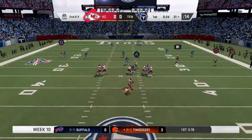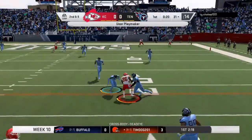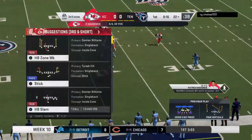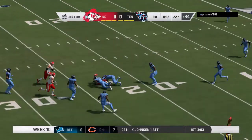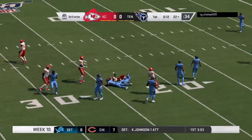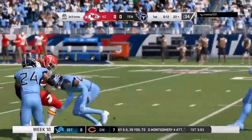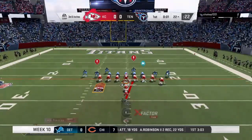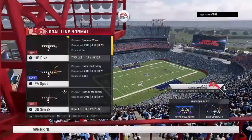Now they'll throw with Mahomes. Flushed out right. It's complete to Williams. Give him 9 on the play, and that's going to make it third down and less than a yard. Try to get one more in here before the quarter breaks. We're scoreless after 1.